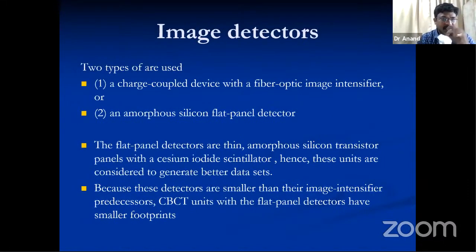Coming to the image detectors, there are two types of detectors that are used. We finished with the X-ray source, then it falls on the detector, so you should know about the detectors. They are the charge coupled device and the amorphous flat panel detector. Right now, most machines come with amorphous flat panel detectors, because these come with a thin amorphous transistor with a scintillator, and hence these units are considered to generate better data sets than the charge coupled device. Besides being smaller and less bulky, flat panel detectors have minimal distortion of the image at the periphery of the image display.